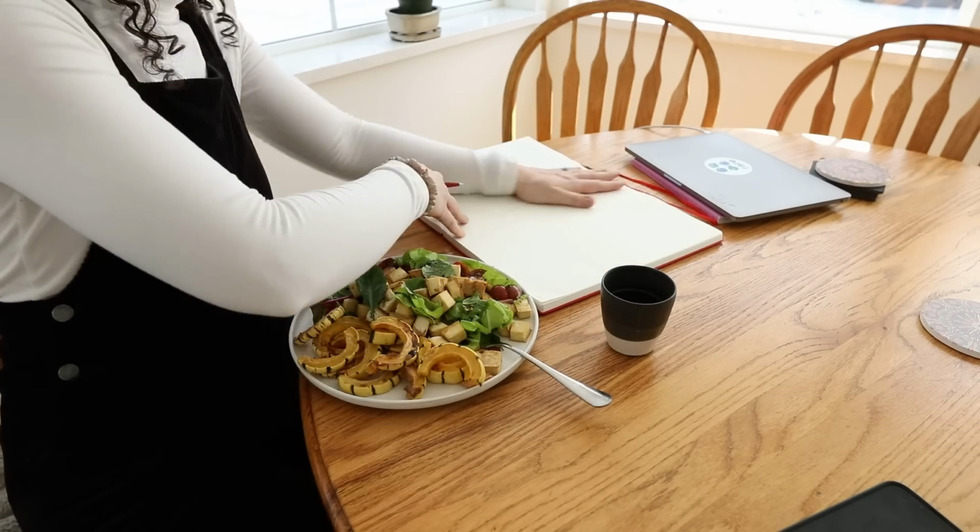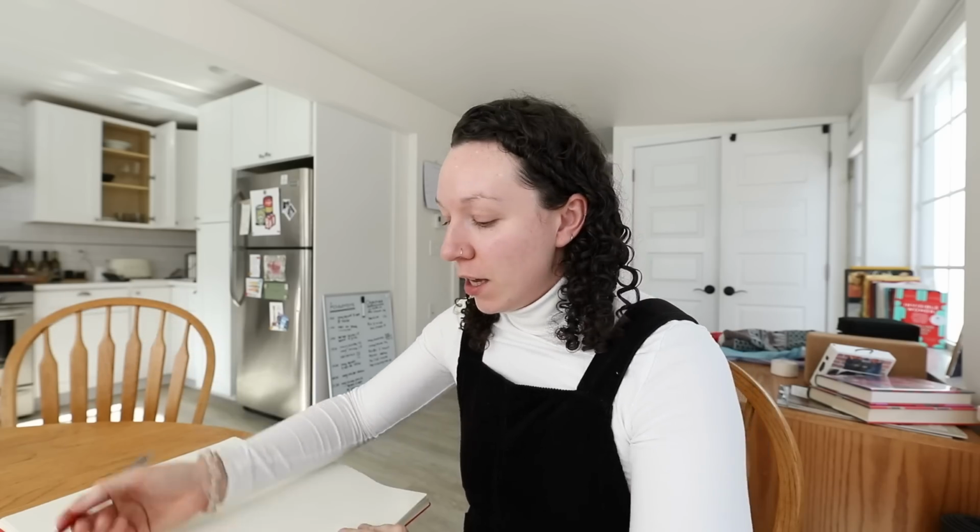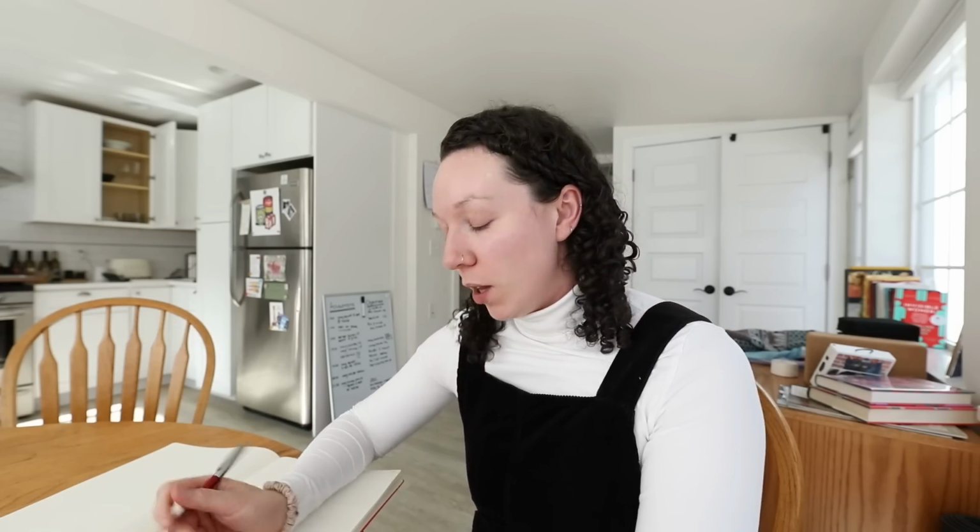While I have my coffee, I'm just going to write down some of the things that, I wouldn't say they're rules, I'd say they're just guidelines that I'm trying to adhere to during this no buy. I thought I'd also talk to you about some things that I've actually cut out of my budget or reduced in my budget just to make my money go a bit further. So I'm going to write these down while I have my coffee and then we shall talk about them.